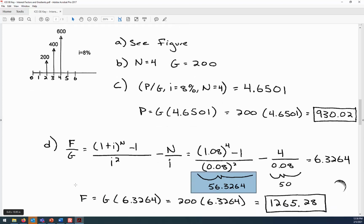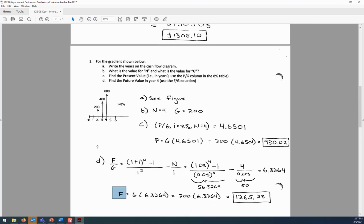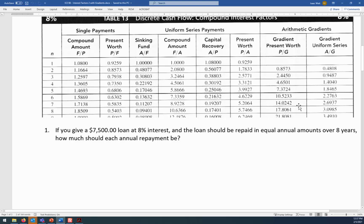So that little soapbox lecture is finished, and our future value, if we multiply 200 by the factor, then the equivalent lump sum in year 4 is $12.65 and 28 cents. So if you wanted to just get one big lump sum in year 4, the economic equivalent amount would be $12.65 and 28 cents. So that's the basic idea of gradients. You've tried one now with me.